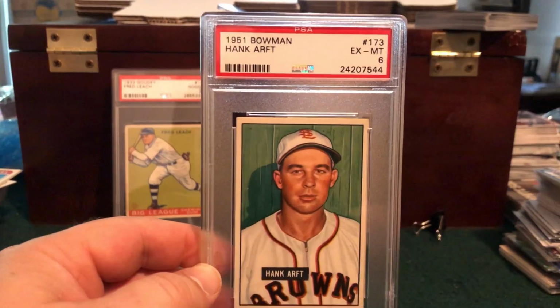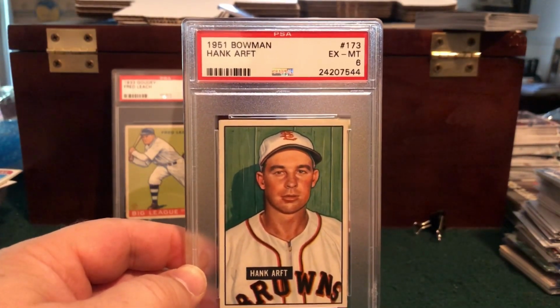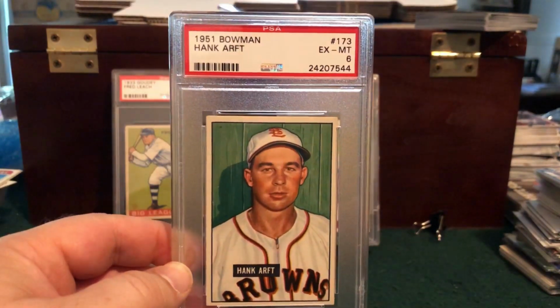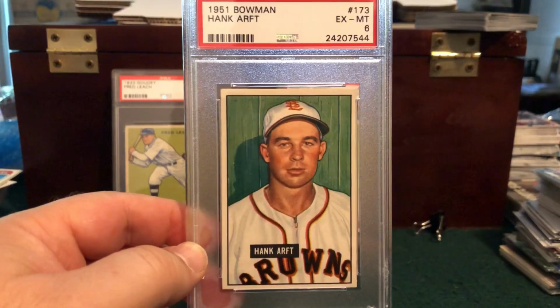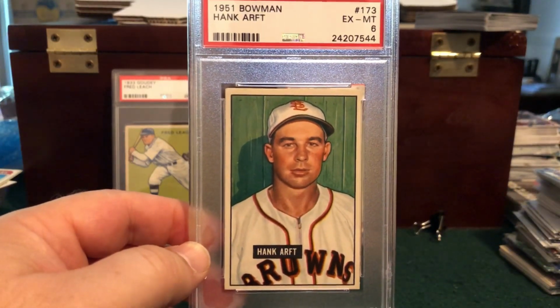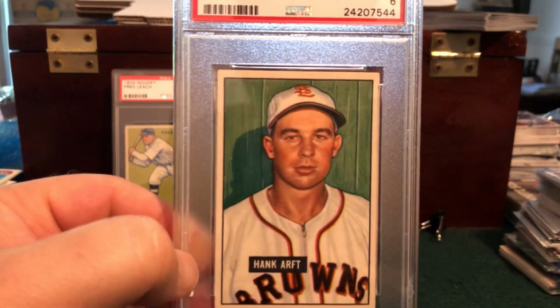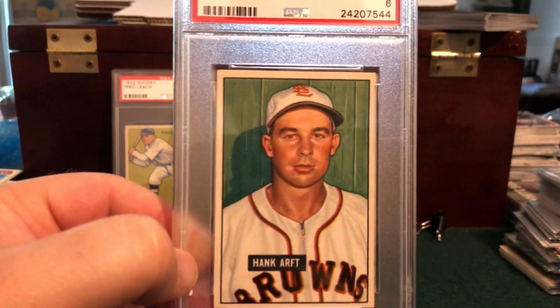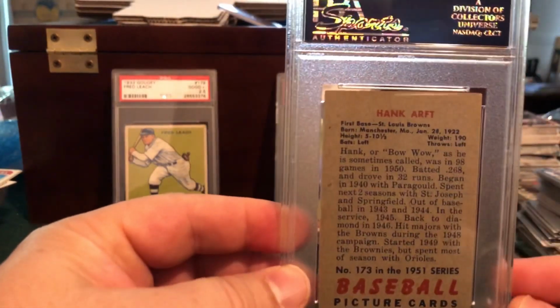So last card of this batch is a 51 Bowman Hank Arft. Card number 173 in a 6 in a newer PSA holder. Off center from left to right, just a smidge. Getting great coloring on the front here. Good green wooden background. At least that's what I would think it would be. And likely it was a green tinge when it first started.